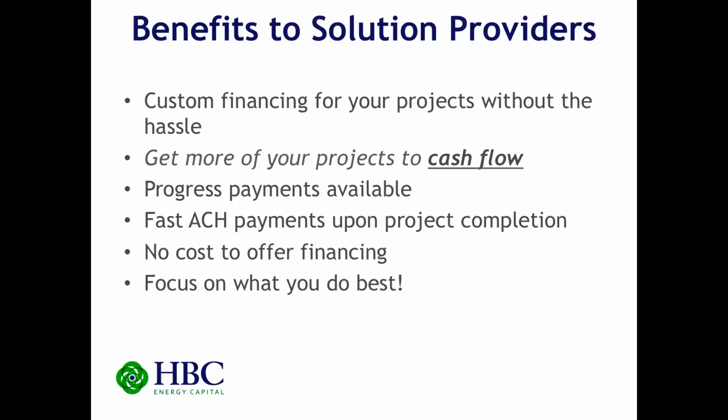When the project is complete, that is typically when you would receive the remainder or the full project cost. That money will come from the lender to you via ACH payment in most cases, unless you need something different. And that happens very quickly upon project completion, within a couple days.